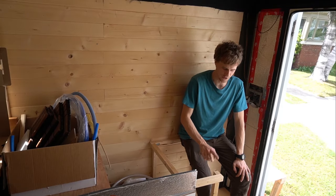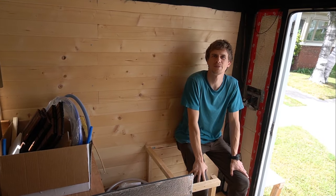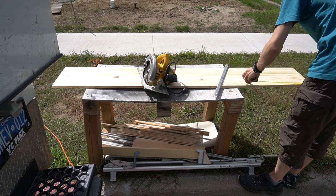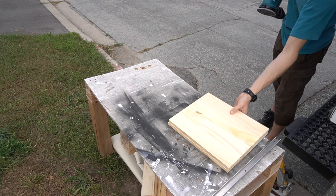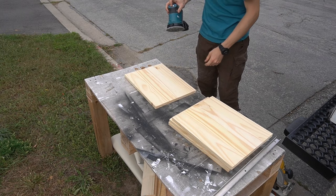Today's project's goal is to finish up the dinette and put up some kind of shelf up here. We wanted our entryway to function like a mudroom, with a little closet to put our coats, hats, and shoes when we enter the van. It was a really simple design, put together with dowels, wood glue, and some screws, and cost us about $40 total. This part of the project took one afternoon to complete.